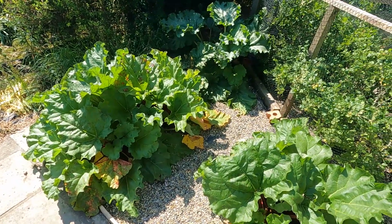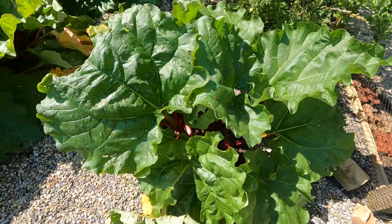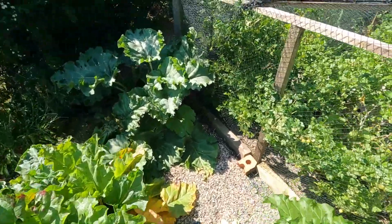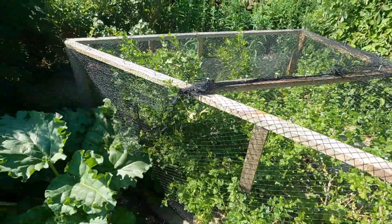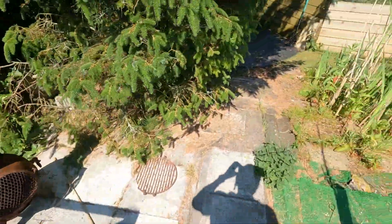Rhubarb still plugging away. I think I'll probably be able to take a final picking of this before I let it die back, or it dies back. So I've got plenty in the freezer already. Gooseberries are doing really well this year. There's some really nice ones on already this early on. No sign of any gooseberry sawfly or anything, so should get a decent enough crop.